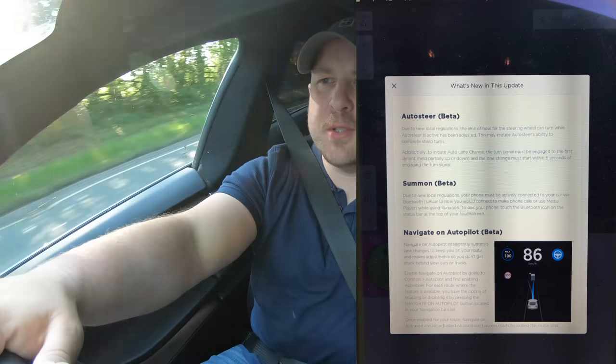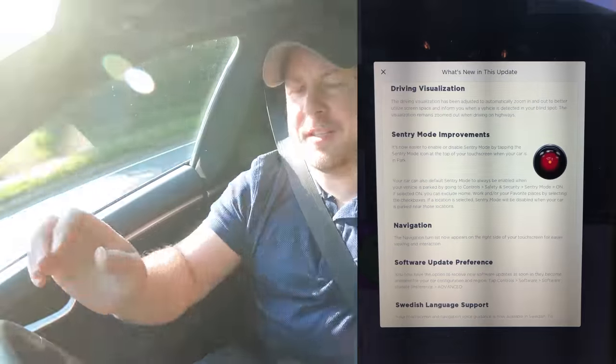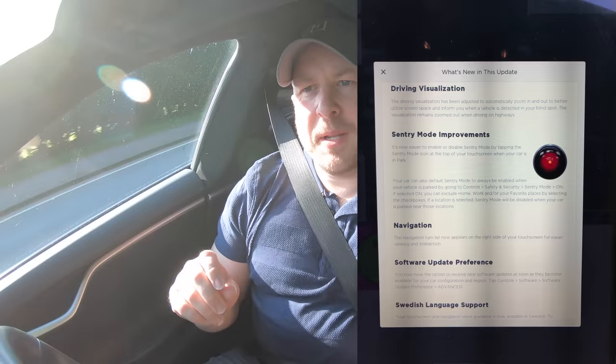But that impacts autopilot, and it impacts Summon as well. This is where you can move the car forwards and backwards on its own. That now has to be within Bluetooth range of your phone, so 10 meters is optimal, which is fine, but it does introduce an issue for those of us hoping to have either full self-driving or the semi-autonomous Summon, where it can park itself and everything. That obviously won't be possible in the UK right now unless the laws or regulations change, because they want you to be within 10 meters to use Summon, so it's not going to let you drive around automatically in the car park.